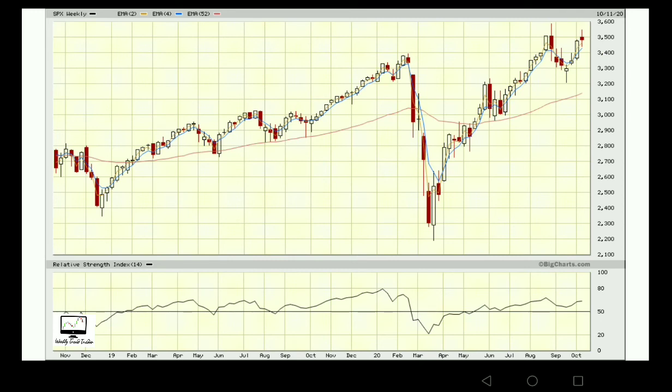So let's look at this perfect storm situation. We've got COVID cases rising around the world. We've got an election causing uncertainty. We've got earnings season in the USA. These three things are causing major indecision. Look at where the S&P closed. It was a volatile week, closing right in the middle of the week. Very, very volatile week.